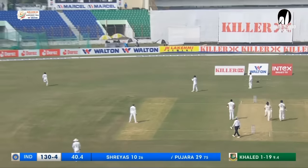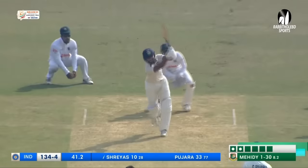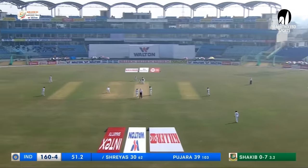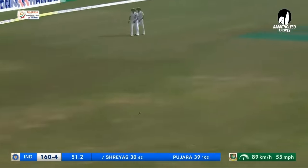That's through the gap. It's going to run away towards deep third boundary, and it's going to get there. Up and over. He can be very aggressive to the spin, Shreyas Iyer. One bounced. Intentionally played over the top of the cover fielder.